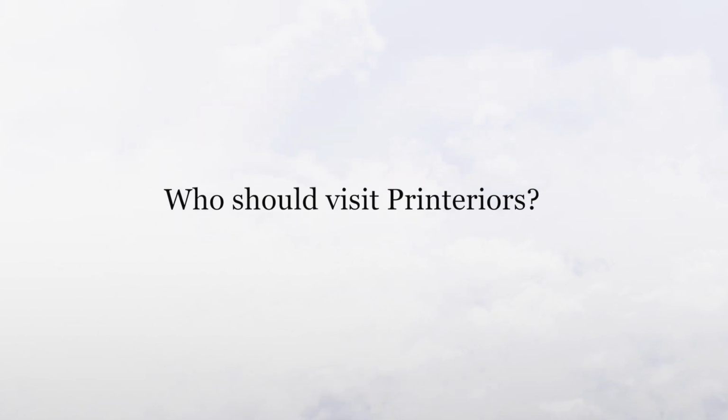A visit to Printeriors 2016 is invaluable because you can really see the latest innovations in print technologies. Who should visit Printeriors? Well, that's easy. Anyone working with print, whether you're an interior designer, a product designer, an architect, a retailer, a restaurateur, anyone who's going to work with print for any surface should come on over to Amsterdam.